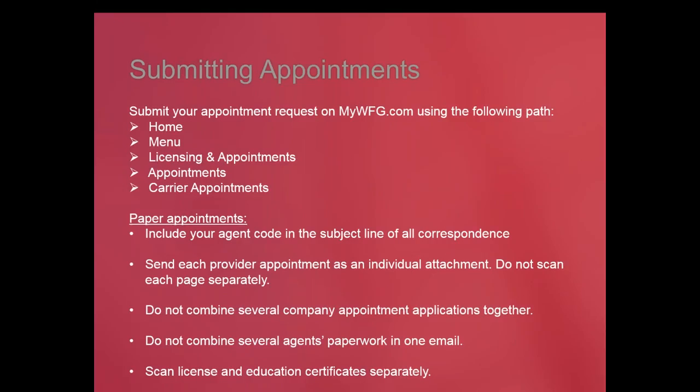Submitting appointments. Submit your appointment request to mywfg.com using the following path: Home, Menu, Licensing and Appointments, Appointments, then a carrier appointment.